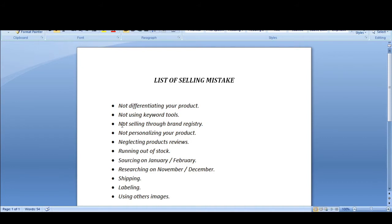So the next mistake is going to be on not selling through brand registry, guys. This is not compulsory, but if you have around 10 products in your Seller Central, and you want to create a brand, then I recommend registering with the Amazon Brand Registry program, guys, because it will protect your products from hijackers, and registering through brand registry will give you additional benefits while selling on Amazon, guys. If you are a complete beginner, then Amazon Brand Registry is not compulsory, but if you have 10 plus products, then I recommend using Amazon Brand Registry to create your brand, guys.